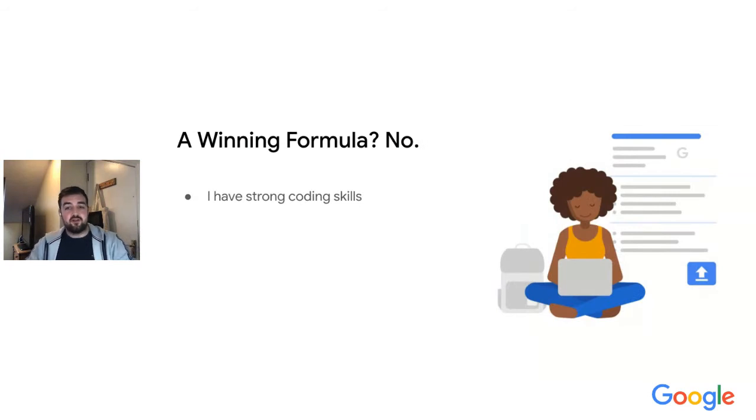I have strong coding skills. Is this a winning formula? No, this doesn't even set you apart. It doesn't tell me much about you, your personality, or how good you really are. It's very subjective.